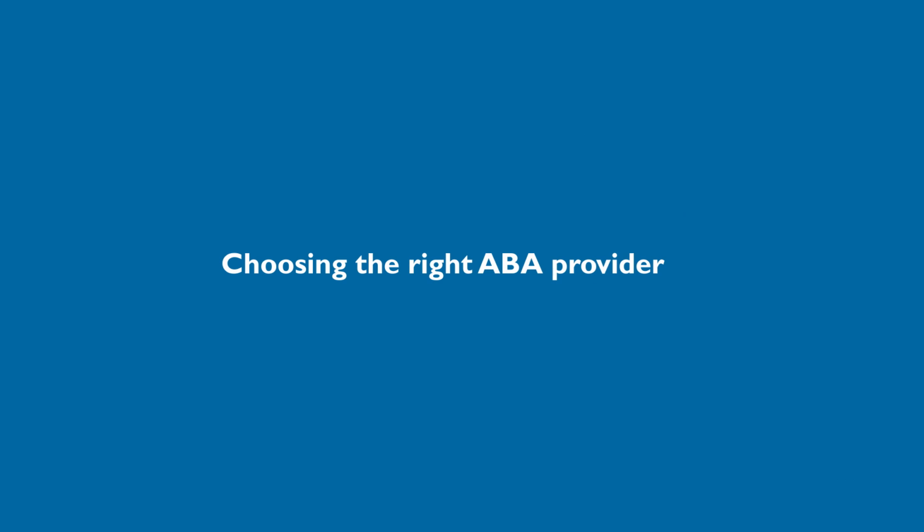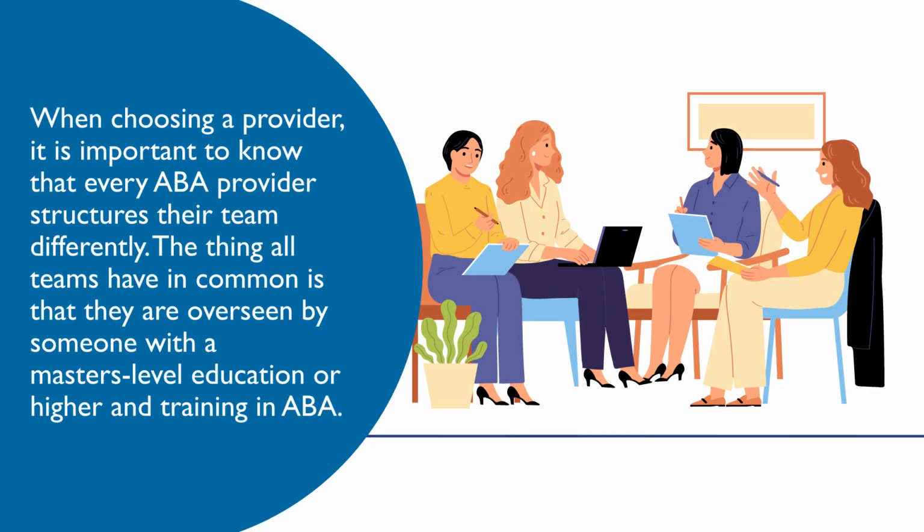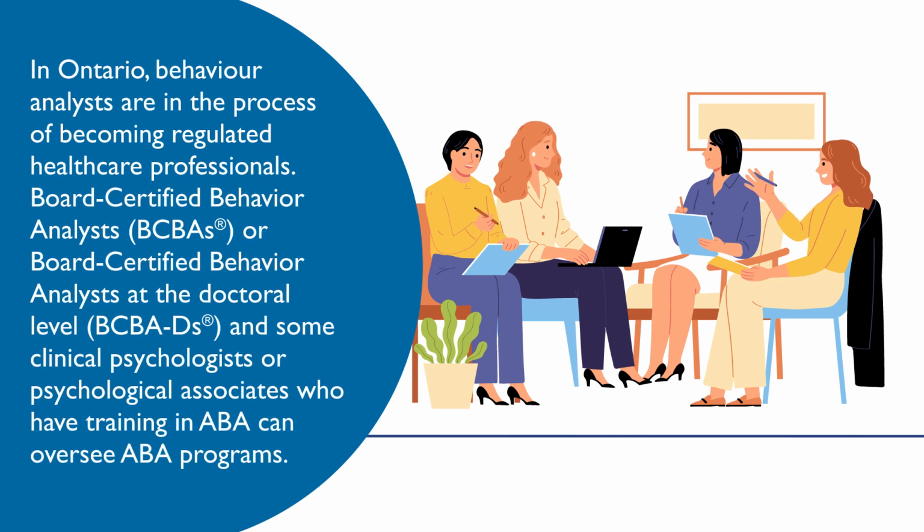Choosing the right ABA provider. When choosing a provider, it is important to know that every ABA provider structures their team differently. The thing all teams have in common is that they are overseen by someone with a master's level education or higher and training in ABA. In Ontario, behavior analysts are in the process of becoming regulated healthcare professionals. Board-certified behavior analysts or board-certified behavior analysts at the doctoral level, and some clinical psychologists or psychological associates who have training in ABA can oversee ABA programs.